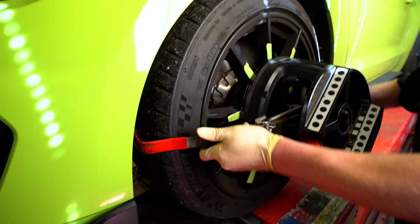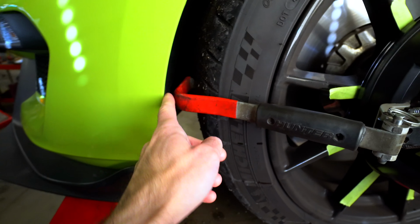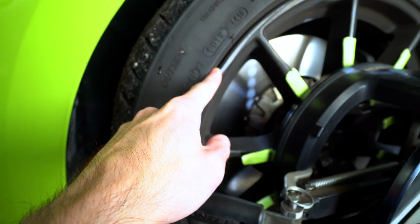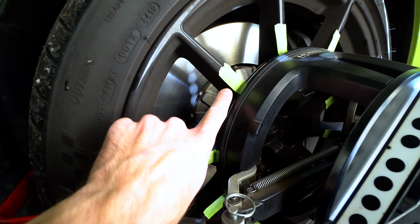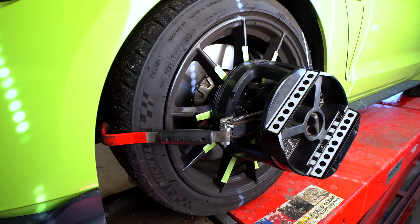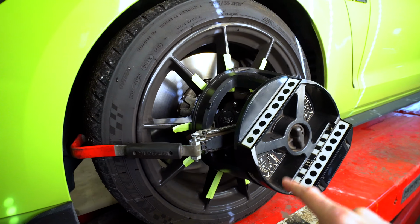As you can see, John has a specific tool that protects your wheels, and it grabs onto the tires and does not dig into the wheel and the tire like most of these devices do. He also tapes the wheels right here so he doesn't damage them. This is a proper installation when you're doing an alignment. Free Old Tire Pros does not cut any corners whatsoever.